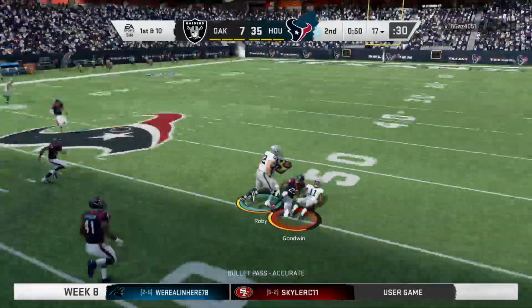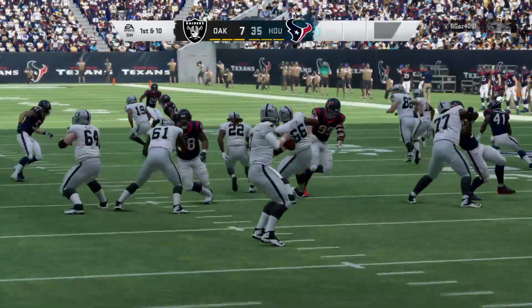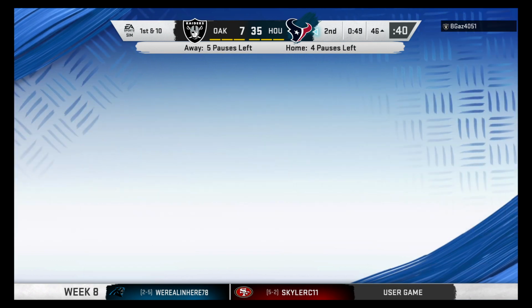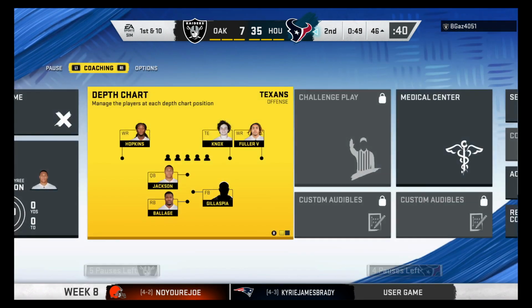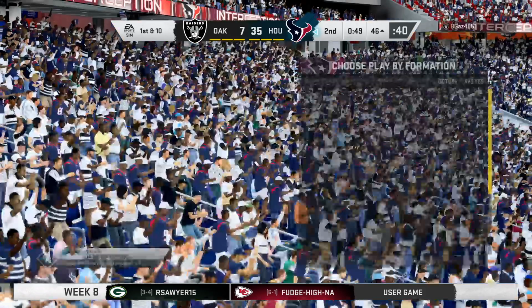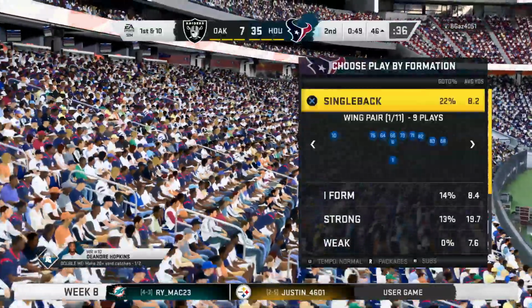Well, I think the smarter... Into double coverage, and it's intercepted. Picked off by the corner, Bradley Roby. Take over. They'll set up shop at the 46-yard line.